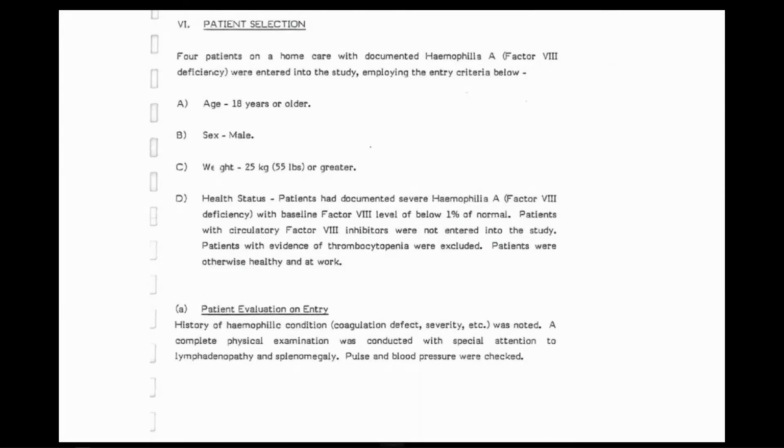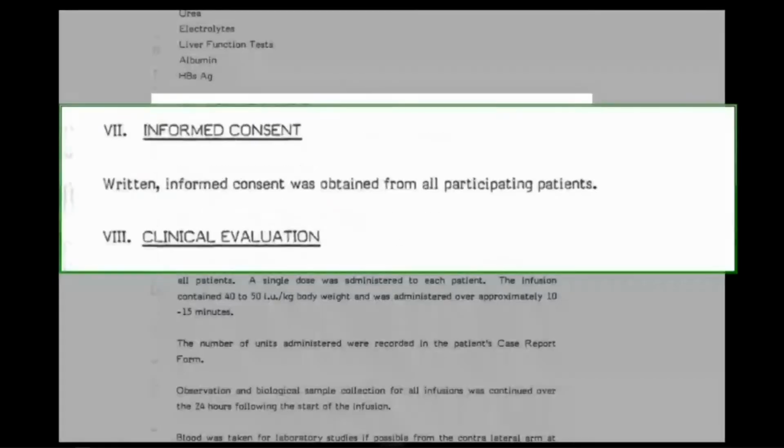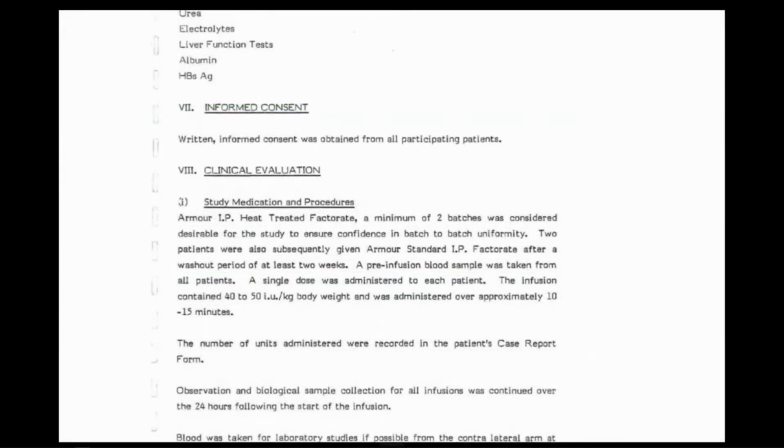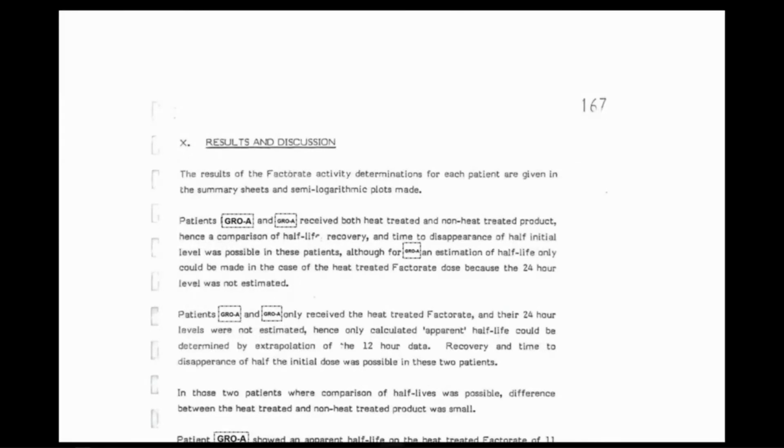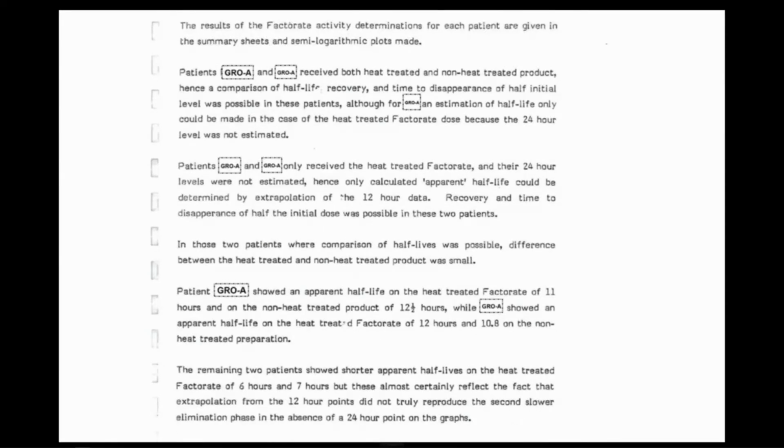And if we go to the next page, you'll see under the heading Informed Consent, it said written informed consent was obtained from all participating patients. And then the results over the page, page 168 are there set out. So that I think is really just an indication of one of the studies that was undertaken domestically in relation to heat-treated factor VIII prior to it being licensed, the half-life study. There's a further study that we'll come on to.